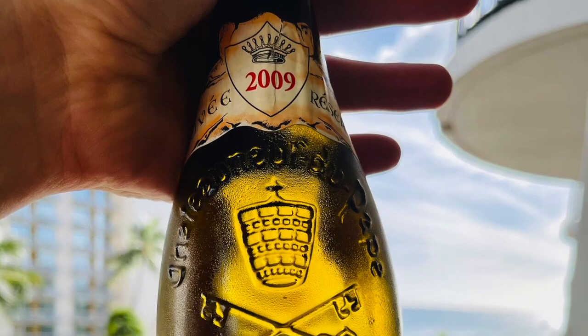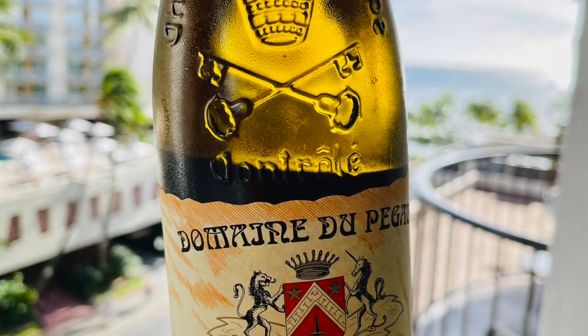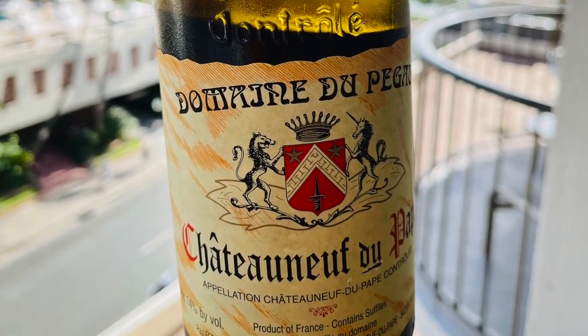While it's fun to taste Pegau wines when they're young, and I often do pop at least one of them upon receipt, I typically prefer them with at least 5 to 8 years of age on them, sometimes a little bit more in stronger vintages like 2010. I recently opened a bottle of the 2009. It was showing extremely well.